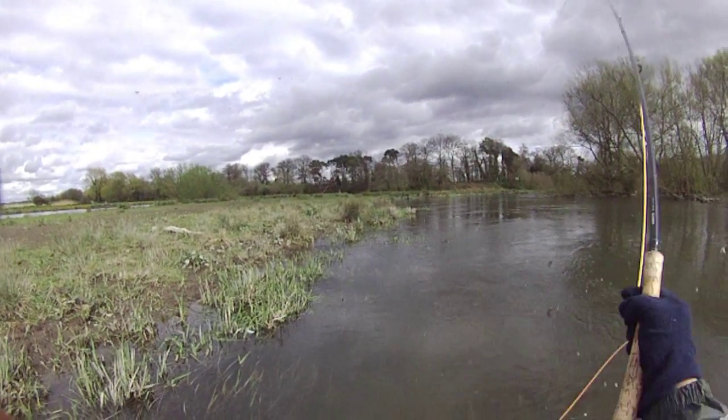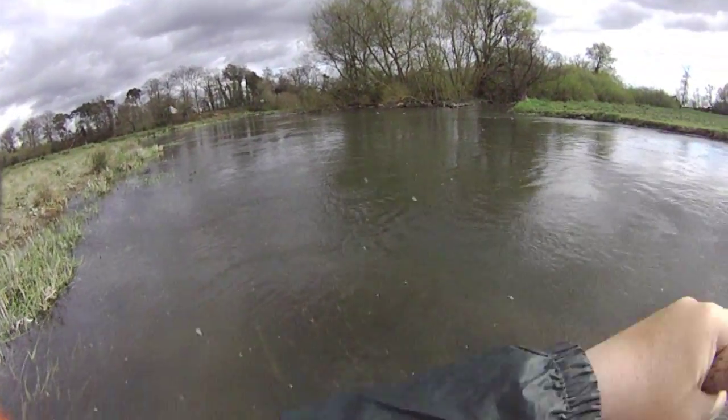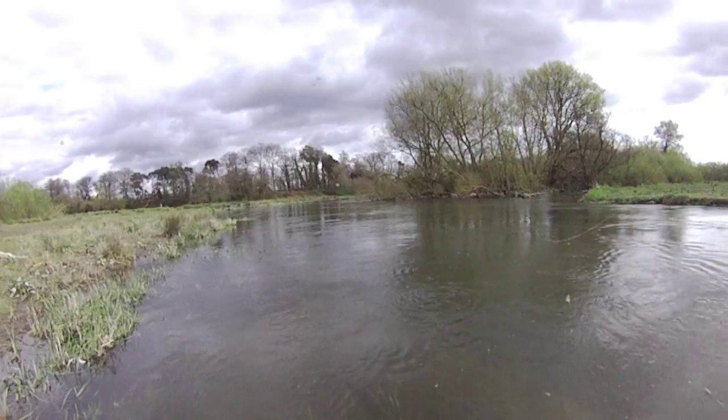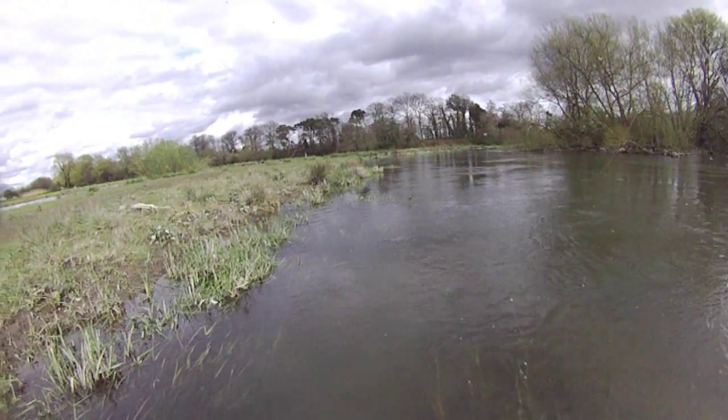From the left-hand bank, we've got a massive hatch of flies at the moment. You see them all on the river, just hatch, hatch, hatch, hatch. And a few of the trout are coming up and picking them off, but they must be gorging themselves.